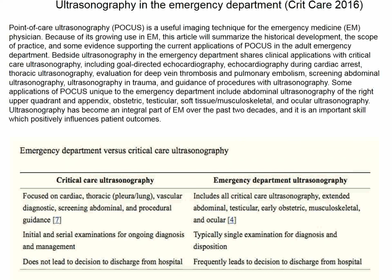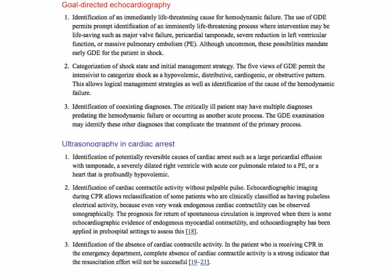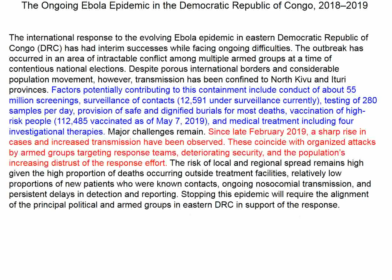and every physician that works in an intensive care unit or in an emergency unit should be able to conduct some ultrasonographic examinations on his own. As a matter of fact, I believe this should be taught in an anatomy class instead, where people dissect these poor old cadavers that never taught us much in the first place. So goal-directed echocardiography, identification of immediately life-threatening causes for hemodynamic failure, and this patient with hypoxemia had a hemodynamic failure. He was not in shock. Coexisting diagnoses, all of this is shown in this brief review that I show you here.